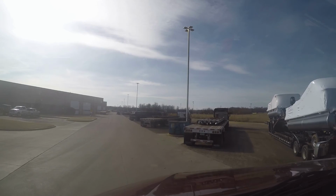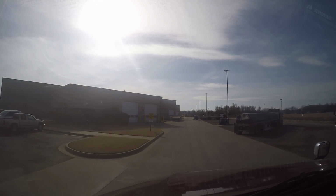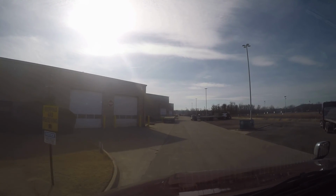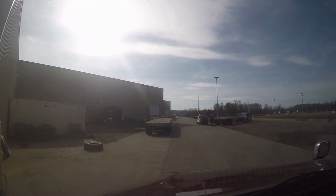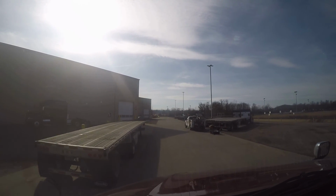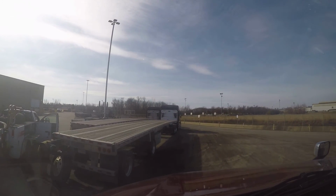Over here on the right side of the building is where drivers park for any reason, just to do their load securement, or just park and await their instructions, get a shower, park to spend the night, anything like that over on this side. So I'm going to park for a minute, check my work order, and then go look for my trailer.